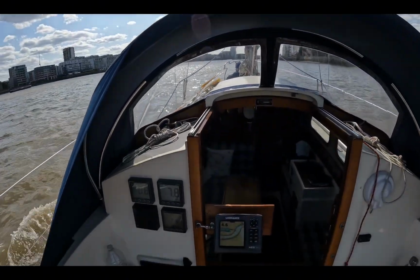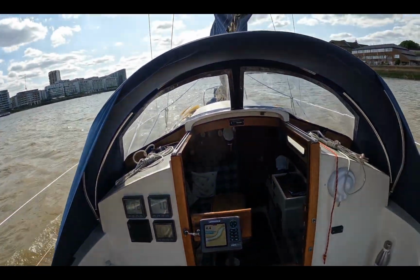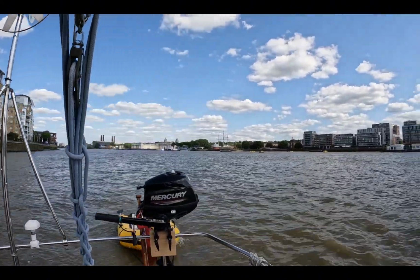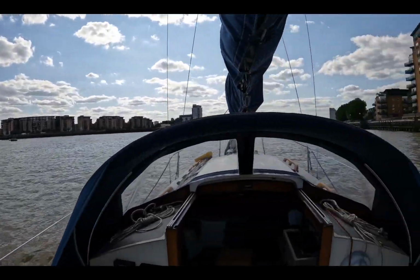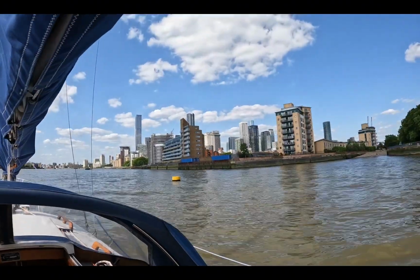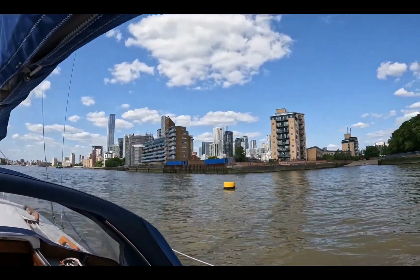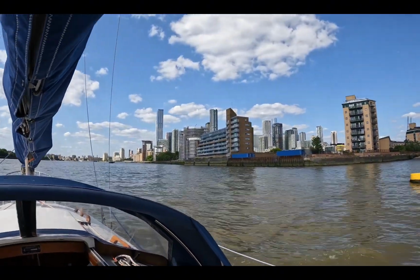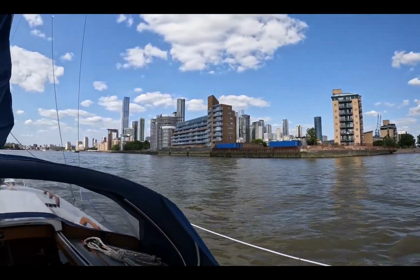Trying to keep out of the way. Got the Greenwich Meridian finally. Probably can't see it on that camera. And the Shard! Docklands, City Group, and then we'll see Canary Wharf in a second, wherever it's hiding. That's a nice one, that round one. Superb.